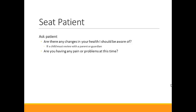We next seat the patient. Most important thing, as with any appointment: are there any changes in your health I should be aware of? Ask the patient this. And if the patient's a child, ask the parent or guardian. Are there any changes in your child's health that I should be aware of? Also, another great introductory question to ask is, are you having any pain or problems at this time? Or if it's a child, is your child having any pain or problems at this time?